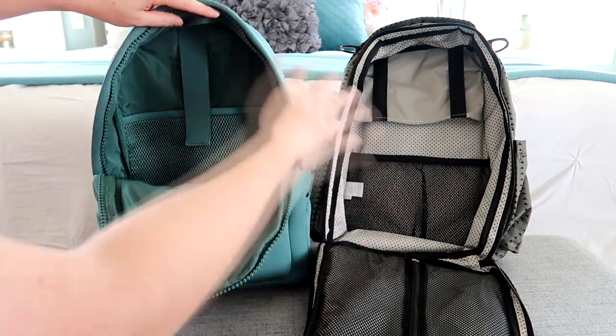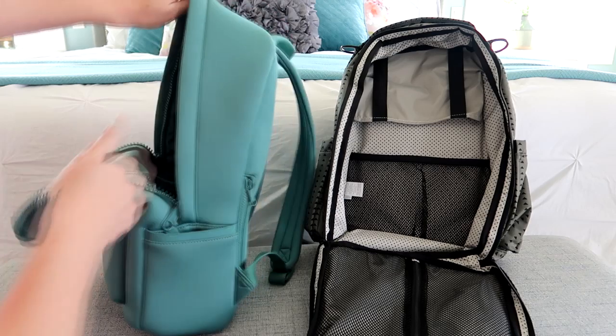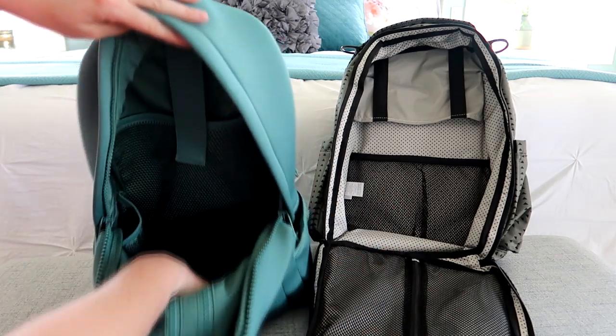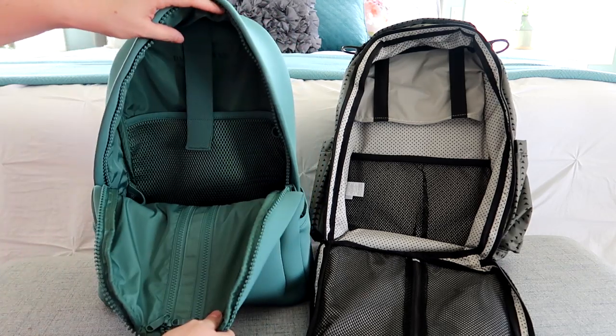Now something that is a big difference between these two is the Be Right Back opens all the way up to the bottom, while the Dagny Dover only opens up to those bottle pockets. Either one works just fine, but I think I prefer having it this way, where I can stuff items in here and I don't have a problem with anything falling out when I go to open the bag.